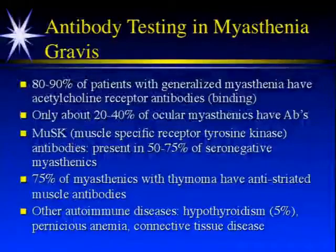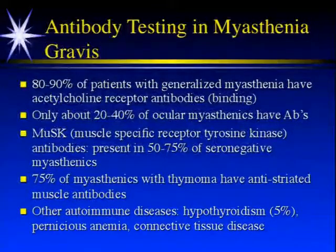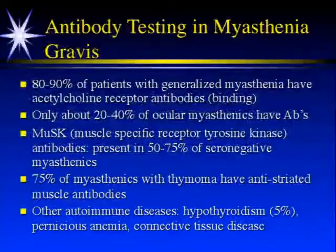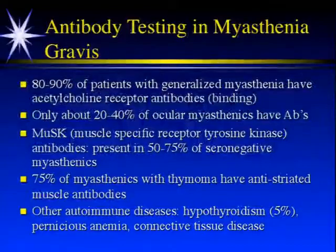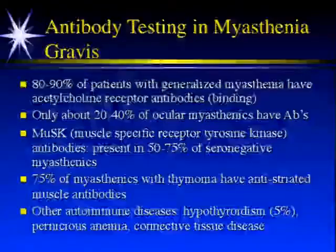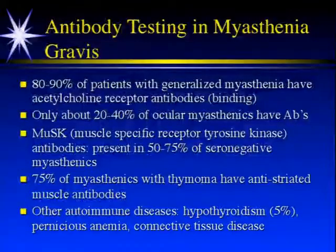Other autoimmune diseases are also very common in myasthenia, hypothyroidism in particular. That can also mimic ocular myasthenia because those patients can develop thyroid eye disease that looks very similar. Sometimes they occur at the same time, and that's very hard to tease out. Sometimes it takes an MRI to see edema of the muscles. That would probably be the one way to tell for sure that somebody had thyroid eye disease. And then pernicious anemia, vitamin B12 deficiency, and connective tissue diseases are not uncommon either with myasthenia.